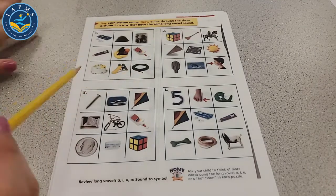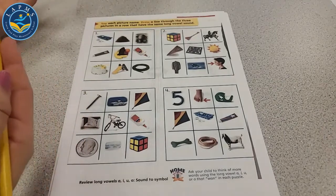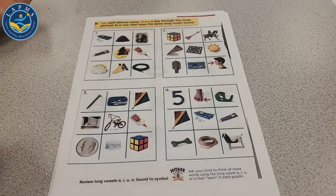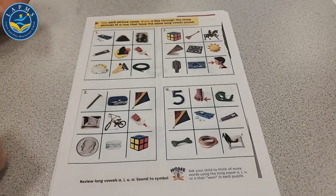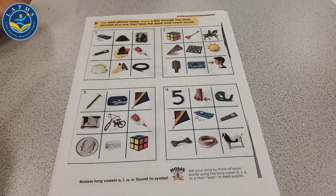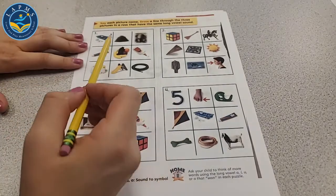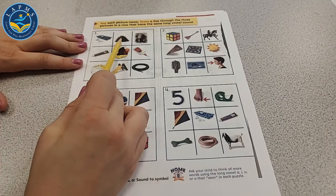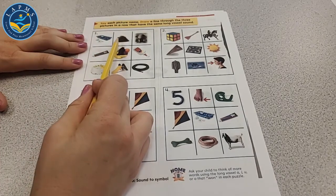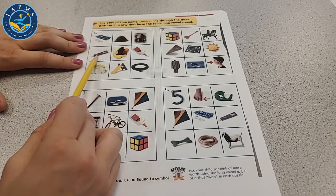This is a challenging one, okay? So we're gonna say the names of each picture. We're gonna draw a line through the three pictures in a row that have the same long vowel sound. Okay, let's do it. We have ice and hay. Can we draw those together? Same long vowel sound? No. How about ice and tube? No.